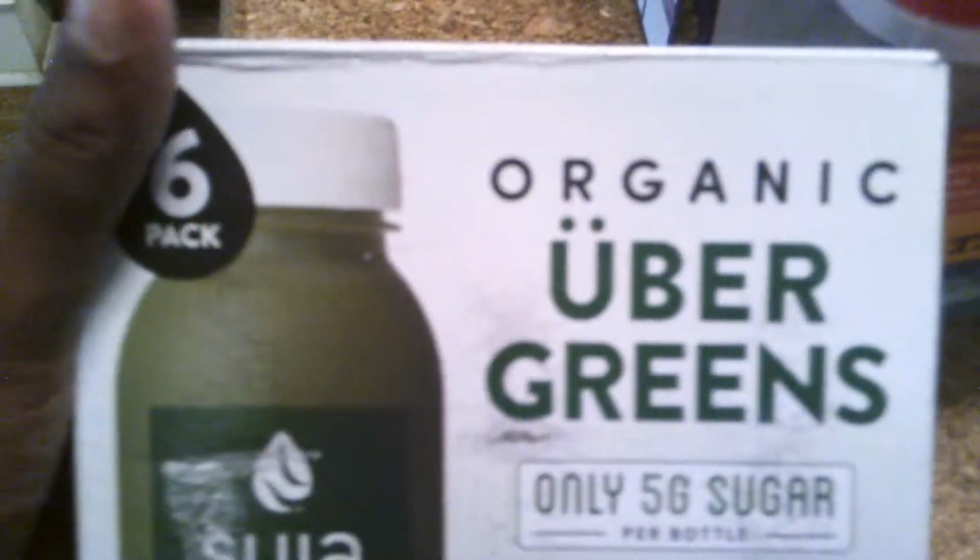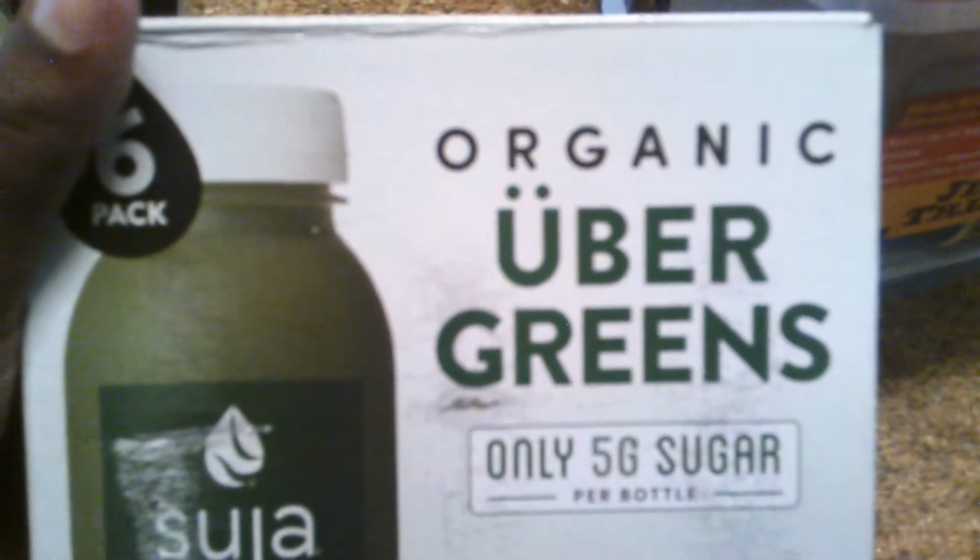And then I got this one. I have never tried, well, I've tried it in the big bottles, but I don't think I ever tried the Uber Green. So I wanted to try this today. It's the Suja Organic Uber Greens. It's only 5 grams of sugar. Whoa, 5 grams of sugar. And this was $11.99.